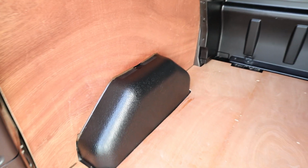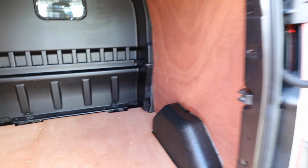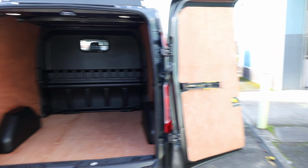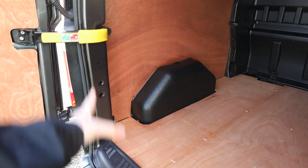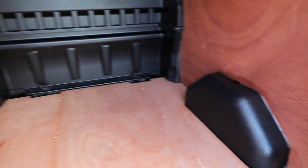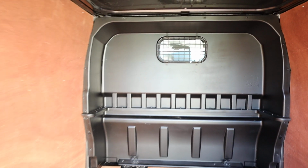And again, as standard, you will get these hard-wearing plastic wheel arch protectors there as well. And of course, being brand new ply lining, it's very difficult to fault here in terms of condition in the back. It's absolutely spot on. All the inner pillars are in really good order as well. As I say, very, very presentable here in the back, as well as the bulkhead.